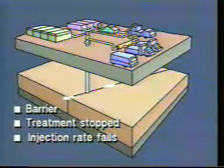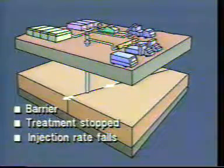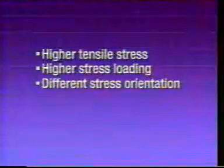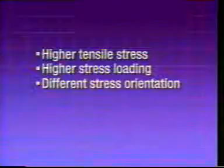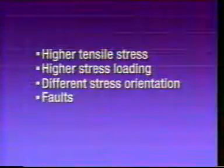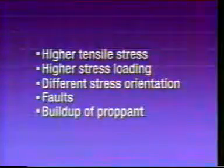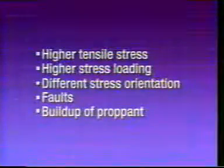Barriers and other conditions that limit the geometrical growth of fractures include rocks having a higher tensile stress, higher stress loading, or stress loadings oriented in a direction different from the formation being fractured, faults that dissipate fracturing energy, or a buildup of proppant at the bottom of a growing fracture.